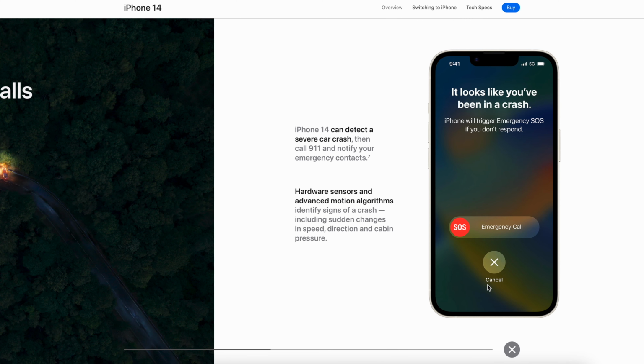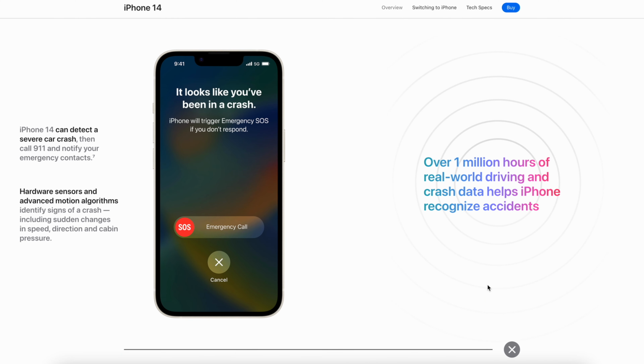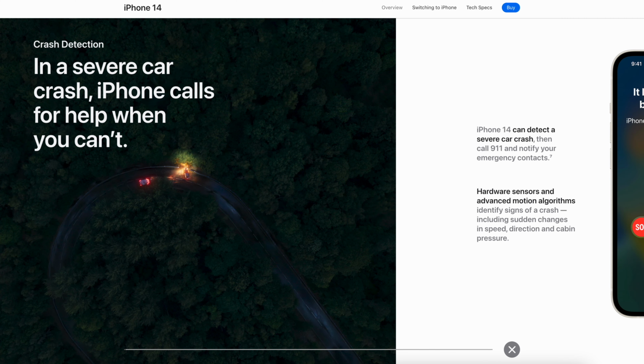Hopefully you never need to use this feature, but potentially when you're in an accident, it'll essentially sense that and it'll alert emergency services and also your emergency contact as well.